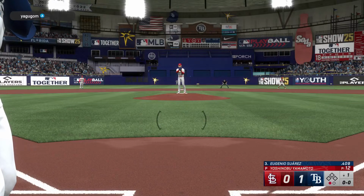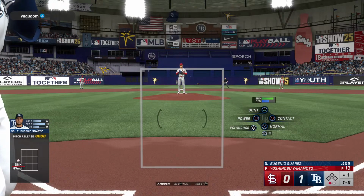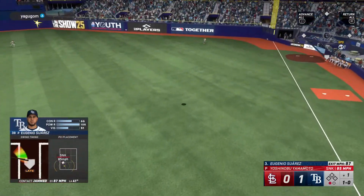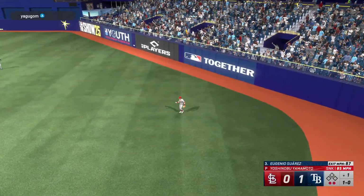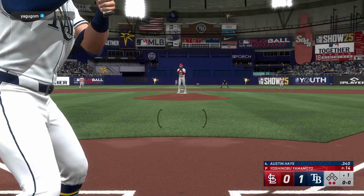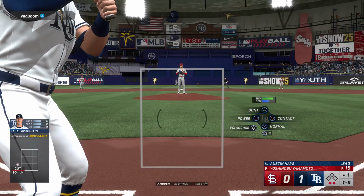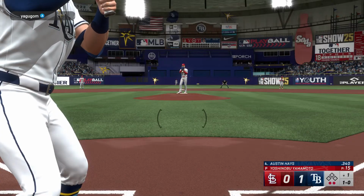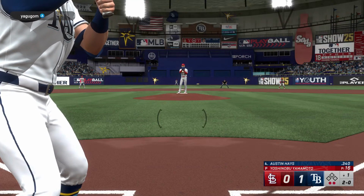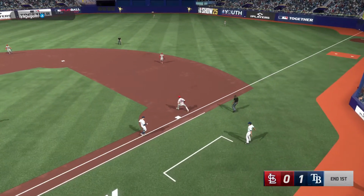Eugenio Suarez up to the plate now. That's inside. Frelick has a beat on it. Brings it in. 2 down. And now it's Austin Hays. And inside, ball 1. And that one upstairs. 2 balls, no strikes. Albies tosses to first, and that's the 3rd out.